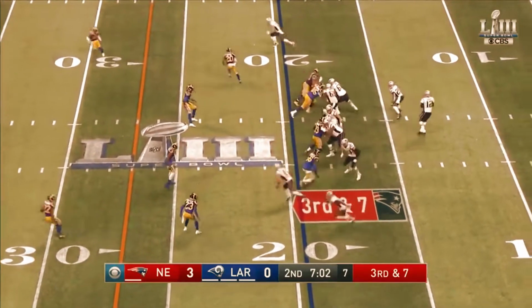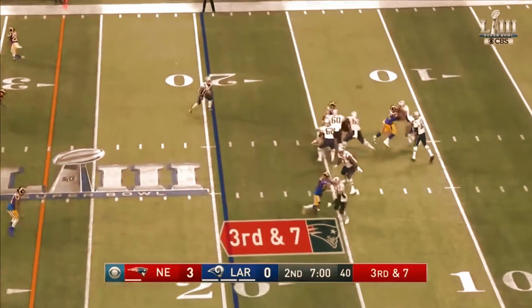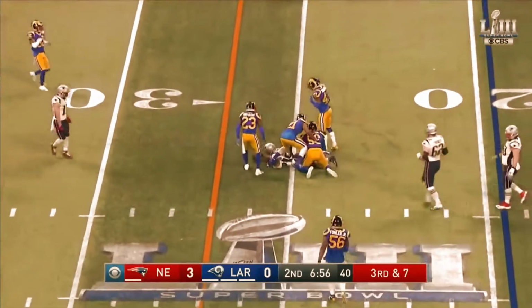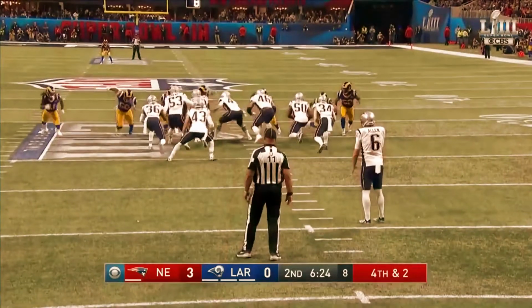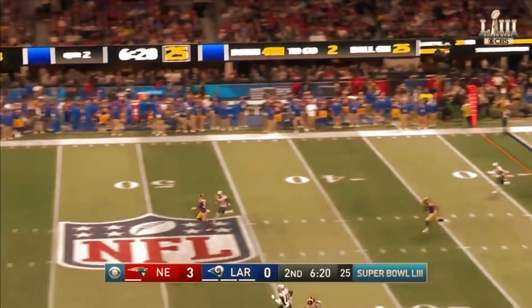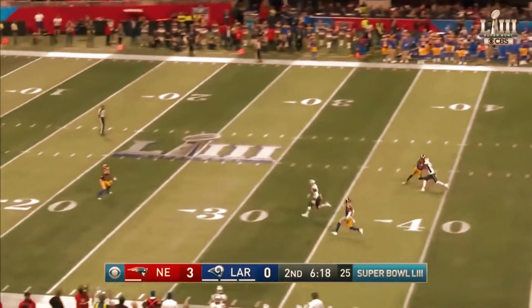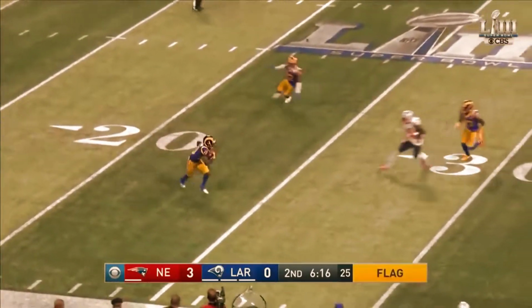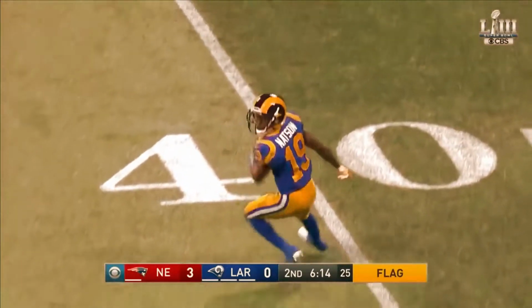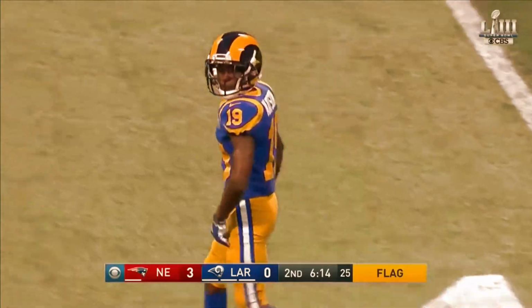On a 3rd and 7. Patriots 2 out of 5 on 3rd. Brady dropped back. Complete. Fight to the yardage. Going to be stopped short. There's never been a punt return for a touchdown in Super Bowl history. Oh, did you do it again? Flag is down. Matson breaks the tackle and loses the angle at about the 33. The flag is back all the way back at the 17.